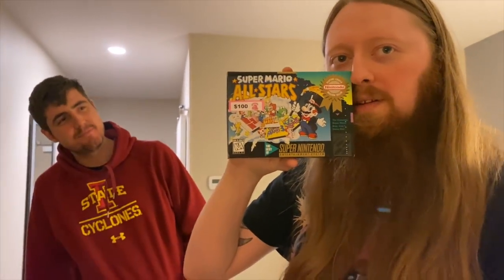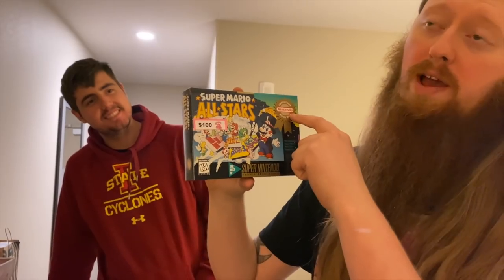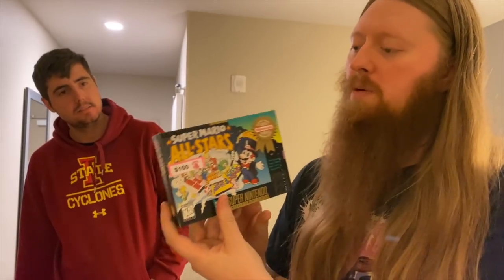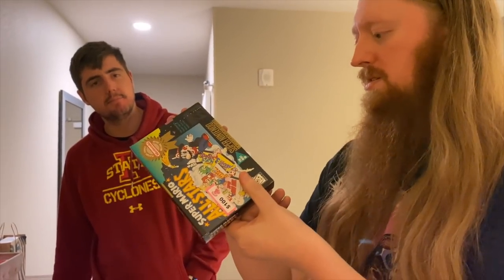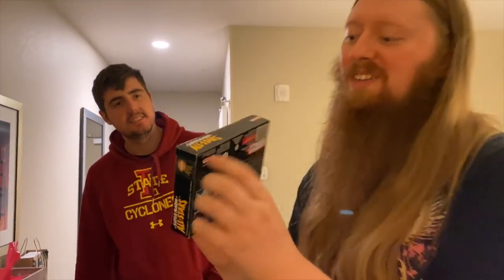Mario All-Stars. Sam and I pressured Cooper into getting this. This is the Player's Choice version, which we don't have. We just had the Black Label one, so we are keeping this. It doesn't have a manual, but it's like a $5 manual. The box is super clean. The stickers are on sticky notes. I found a little tiny thing. Oh my God. That's the only damage.